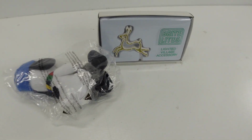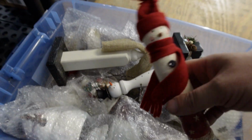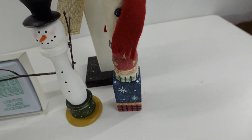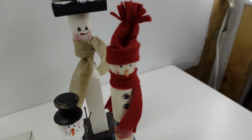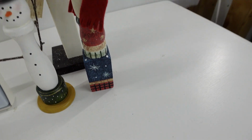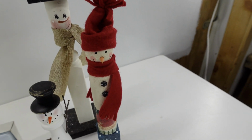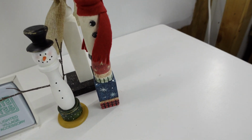And it looks like we sold some more snowmen. Slightly less breakable than the others we've been selling. These ones are actually wooden. All right, so those three snowmen right there sold as a lot. They're all wooden. They're almost like little stair rails people cut and painted. So they're pretty cool. We sold the lot of three of those for $12 plus shipping.